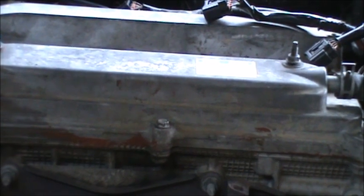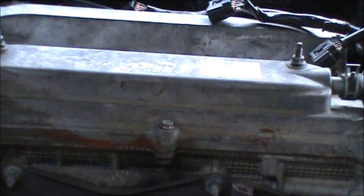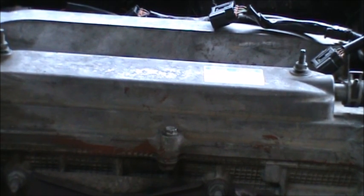Now this is what you're going to hear when you have no compression or open valves, or your timing's wrong, your timing belt broke, your timing chain broke, or you have bad compression on your engine. Listen to the difference. Count to 10 and see how many you can count. You can see the difference of crank. You hear how fast it is? It's about double the time.